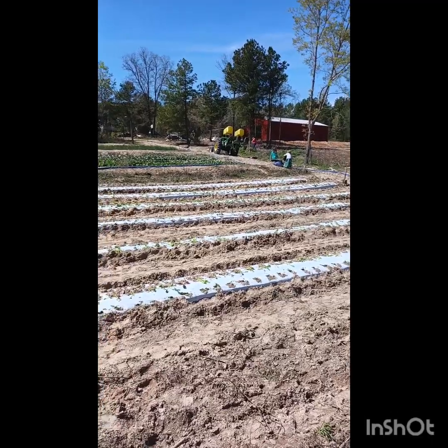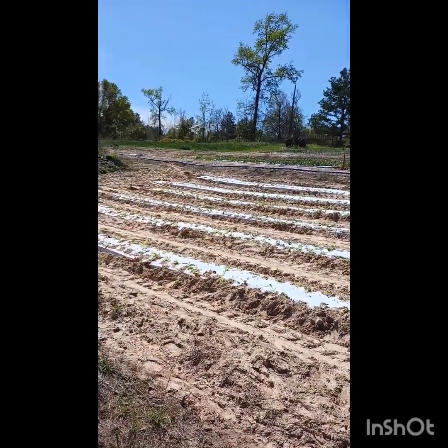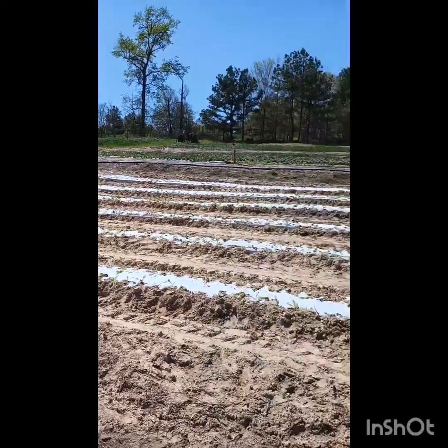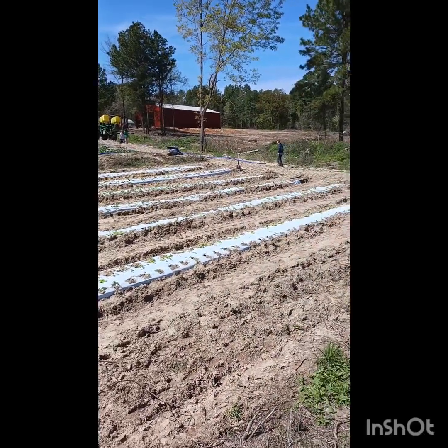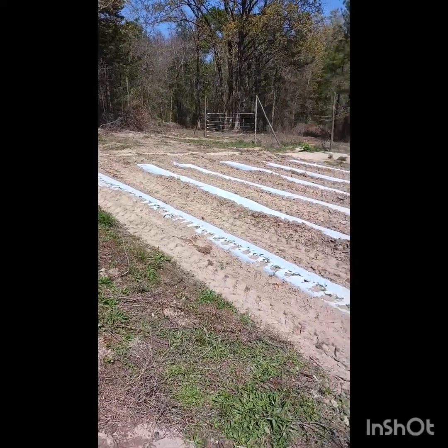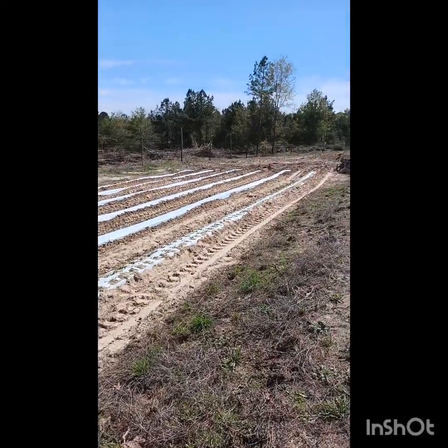All right, roughly 1,800 plants in, including downtimes. It's been probably 4 hours since we started, but that includes lunch break and going back and forth to reload with plants and water breaks and that sort of thing too. So 1,800 plants in significantly less than 4 hours is pretty good.